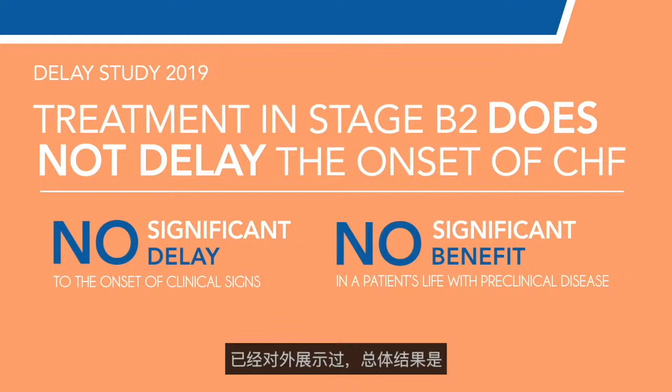It has been presented, and the overall outcome was that there was no difference between the 2 treatment groups. So the DELAY study was about the combination of an ACE inhibitor plus spironolactone versus placebo in dogs in stage B2, and there was no prolongation of the onset of congestive heart failure, which is disappointing. But then what I heard was that there is a reduction in cardiac size and also in NT-proBNP, which have been highlighted. But what's your opinion about that?